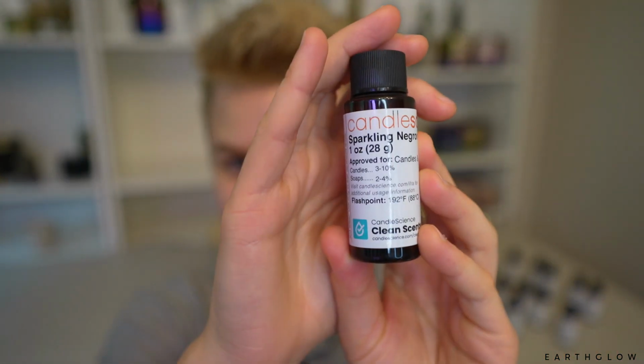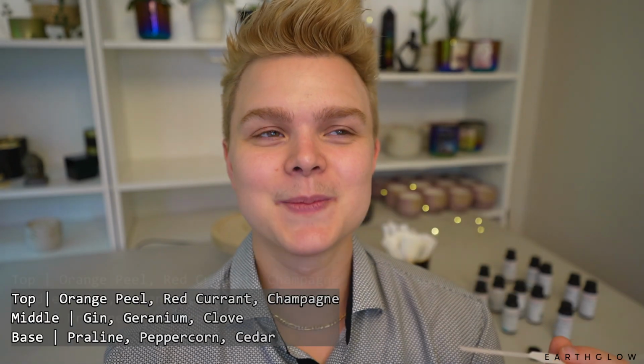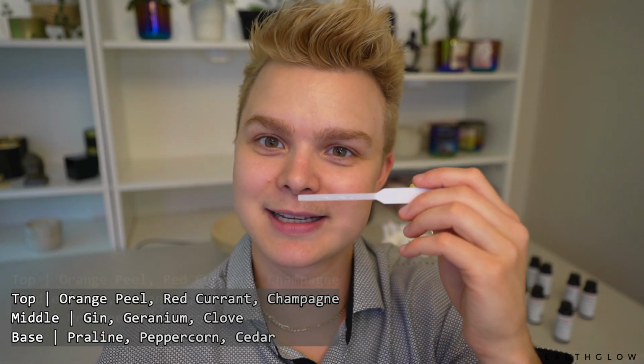Anyways, let's take a look at this next one, this Sparkling Negroni. I don't know what Negroni is. So let's see what this one is gonna do for us. Hopefully something not like kids section, but I'm kind of scared with the sparkling part. Okay, this is better. This is like the amateur, teenage adolescent section.